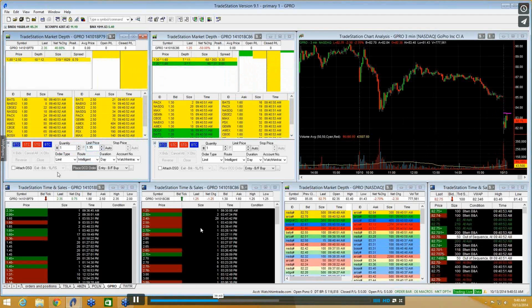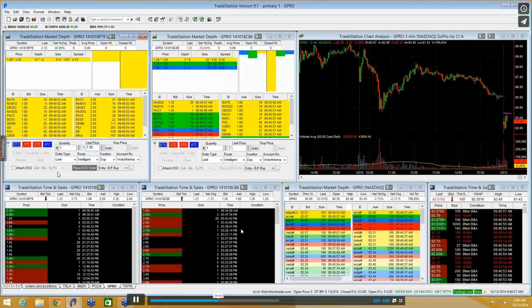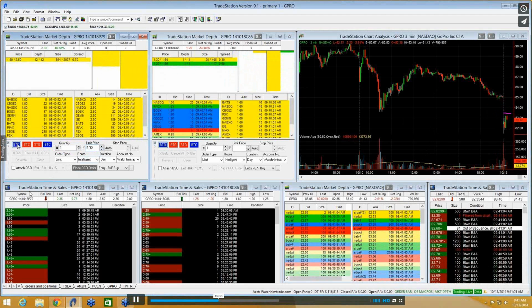So nice rejection above 83. Now you're getting some ask stacking back beneath it. And this is kind of confirming to me that there is weakness here.